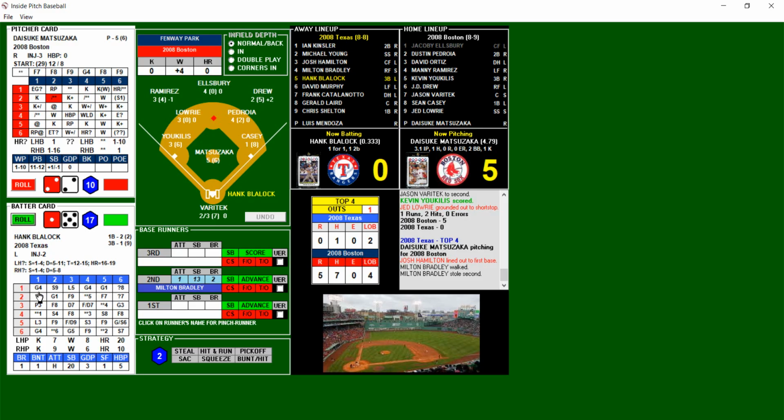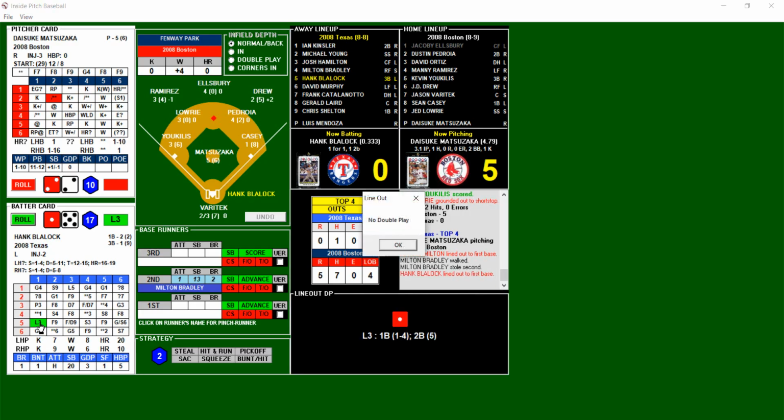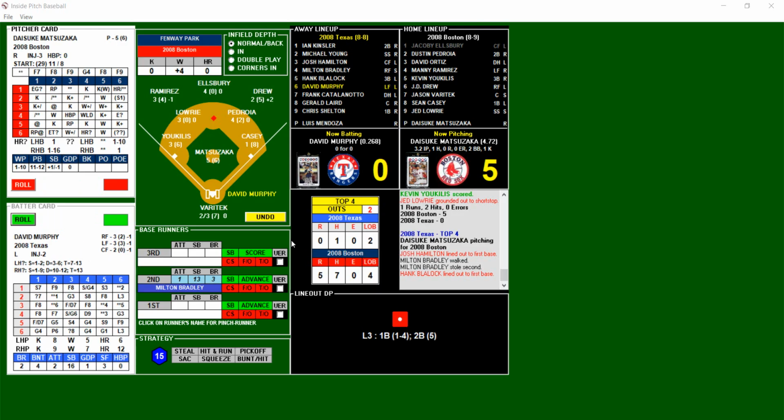And with that, it's going to be a 1-5. Column 1, row 5. It's a line drive to Casey. No double play there on an L3. First base would have been on a 1-4. That's what that is. On a 2, for second base, it would have been a 5. No double play on the line out there. And with that, he'll hold. 2 outs and a runner on second. Bradley gets the +1 to his base run rating. He'll go to a 3.